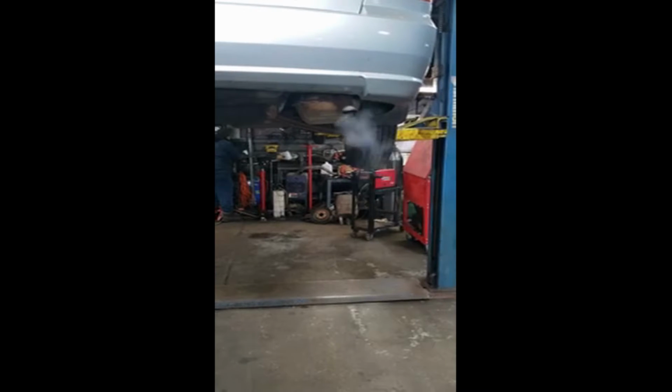What kind of car is this, man? Look at this. The exhaust is pissing out of this thing. Dre, what year is this? 03 Hyundai Accent. Yeah, it's pissing out of the exhaust. That's some crazy stuff right there. Tell me what you think that is.